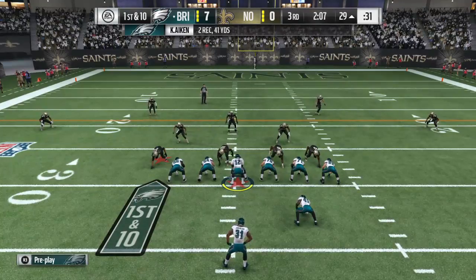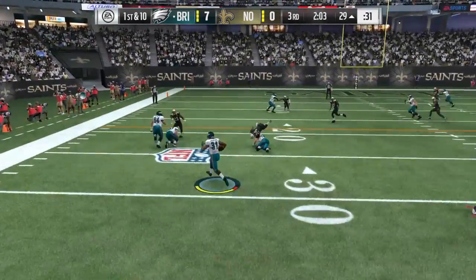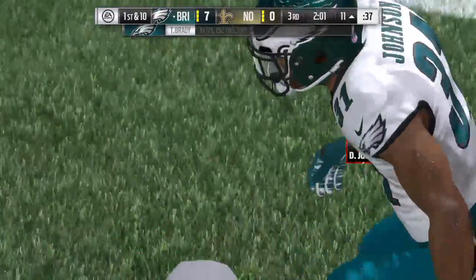And quickly, they get to the line. On 1st and 10, here's Brady. Screen play, Johnson. He got 18 yards out of that one, and it gets him a new set of downs.